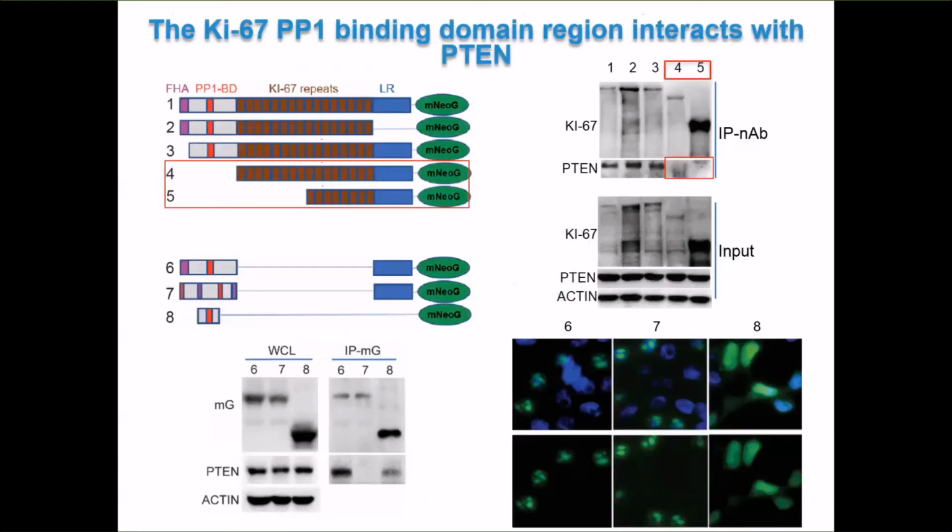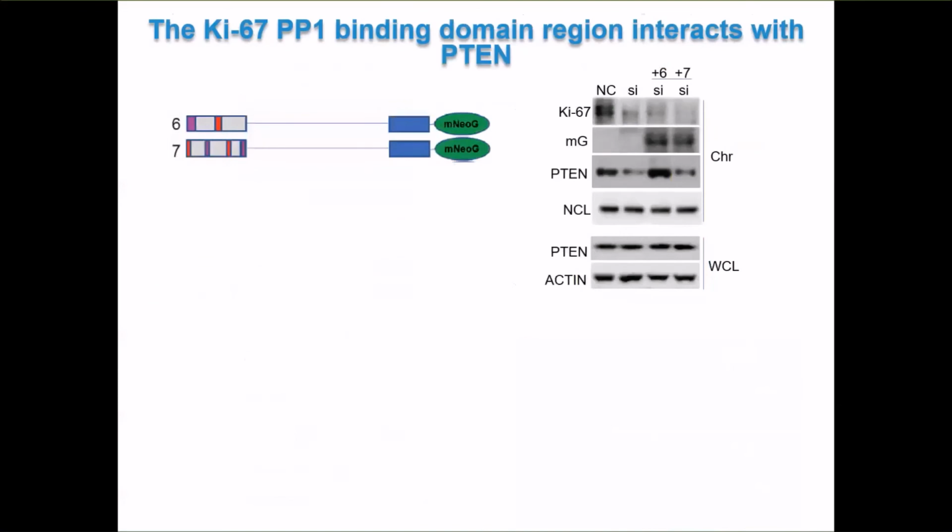We then focused on this region with several more constructs, and what we found was that if we destroy the PP1 binding domain, so we split it in half in construct number 7, that was defective for PTEN binding. But construct number 8, which is just the PP1 binding domain, was still efficient at binding to PTEN as shown here. So we think that the interaction is occurring specifically through this little region here of the PP1 binding domain. We next knocked down Ki-67 with 2 different hairpins, and then restored with these two constructs, number 6, which has the intact PP1 binding domain, and number 7, in which the PP1 binding domain is disrupted. And you can see here that the restoration of PTEN binding to chromatin is mediated by construct number 6, but not construct number 7.